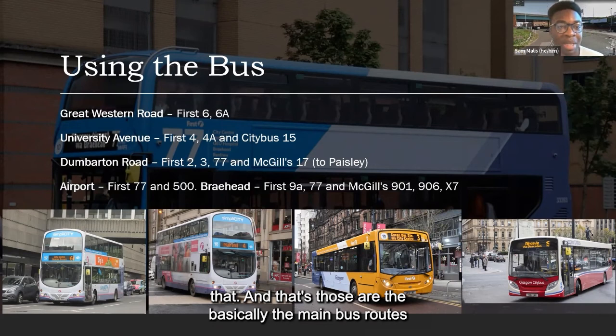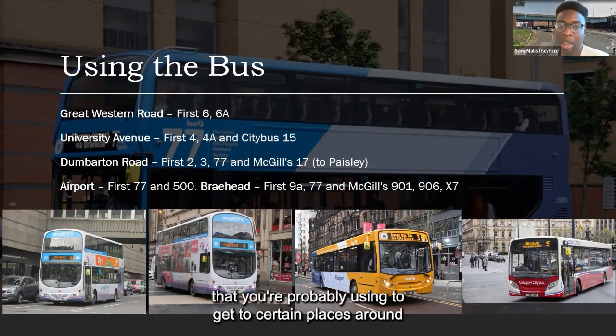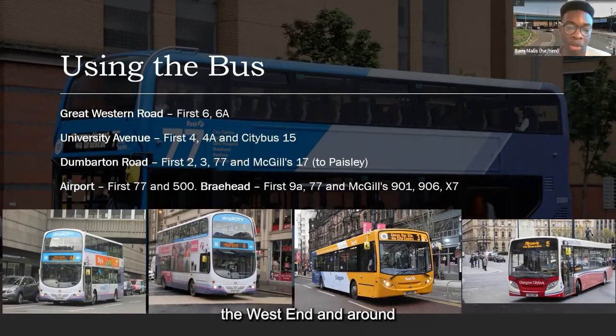And those are basically the main bus routes that you'll probably be using to get to certain places around the West End and around Glasgow.